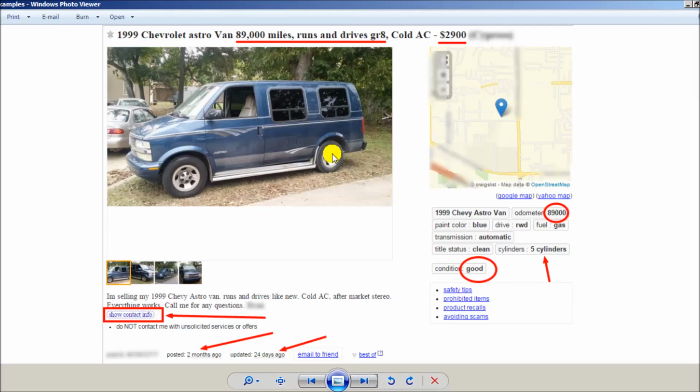Okay, so another thing I want to show you, when you're looking for a van and an RV on Craigslist, is to do a little investigative work. So let's look at this particular van. I just pulled up a random van. I wanted to show what you should probably be doing here. So here's an Astro van, since I was looking for those. It's got 89,000 miles supposedly. It runs and drives great. Cold AC, $2,900 for that low mileage. I'm already thinking, wow, this is a pretty good little deal. It says it's in good condition, and for some reason, the person only shows 5 cylinders. It's a 6-cylinder van, so that's a little weird.